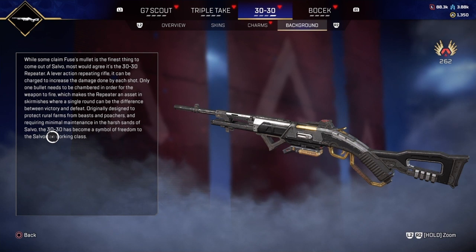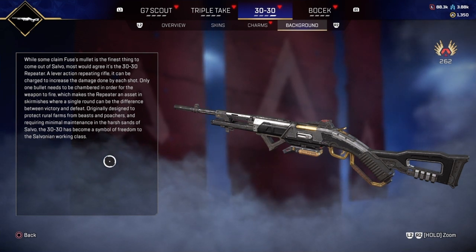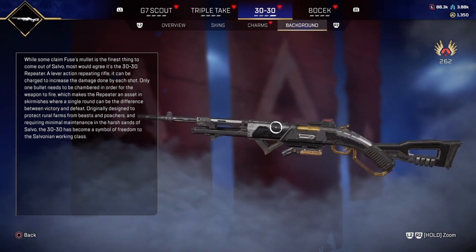Originally designed to protect rural farms from beasts and poachers, requiring minimal maintenance in the harsh sands of Salvo, the 30-30 repeater has become a symbol of freedom to the Salvinian working class. It's also one of the worst weapons in the game.